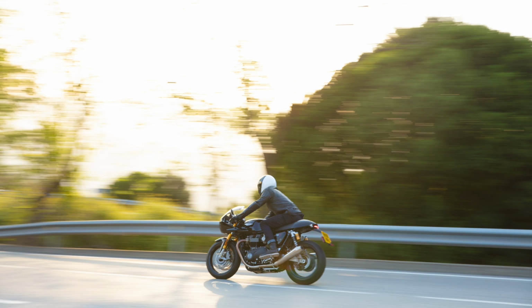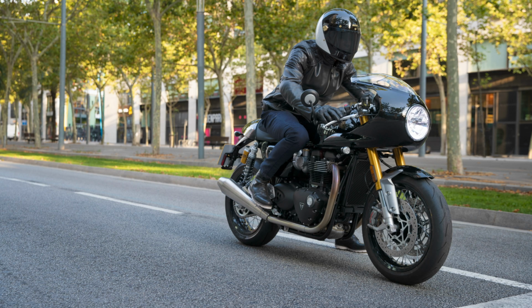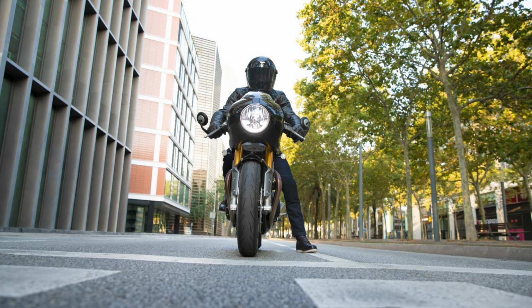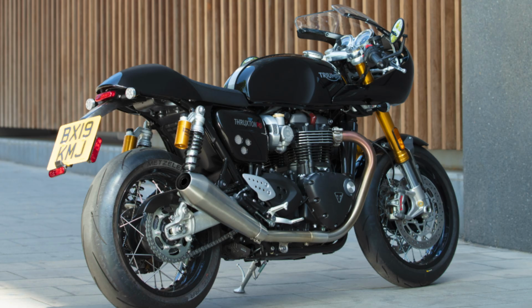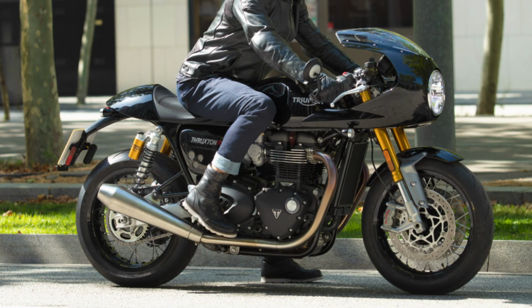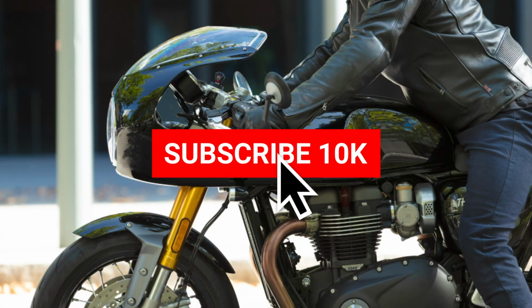Even better, Triumph claims that the motor delivers more power and torque across the entire rev range than ever before, while peak torque comes in 700 RPM lower at an easily attainable 4250 RPM. Additionally, the redline has increased by 500 RPM.